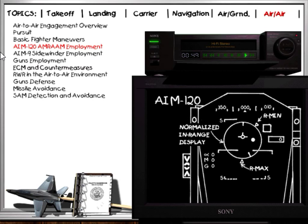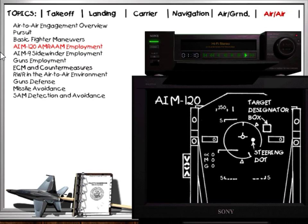Inside the NIRD is your relative range bar. As you close on the selected target, the range bar will move counterclockwise within the NIRD. Once it is between the R-min and R-max points, your target is within the range of the selected weapon. The target designator box, or TD, indicates your radar's line of sight to the target. The steering dot, visible in the HUD, represents the lead angle steering and is used to compute the necessary lead.